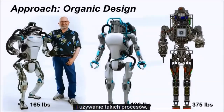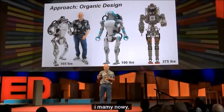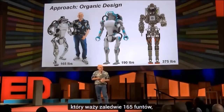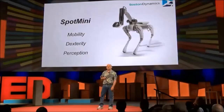And using processes like that, not only the upper leg, but some other things, we've gotten our robots to go from big, behemoth, bulky, slow, bad robots, that one on the right, weighing almost 400 pounds, down to the one in the middle, which was just in the video, weighs about 190 pounds, just a little bit more than me. And we have a new one, which is working, but I'm not going to show it to you yet, on the left, which weighs just 165 pounds with all the same strength and capability. So these things are really getting better very quickly.